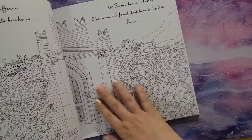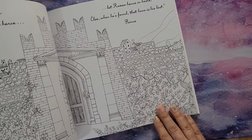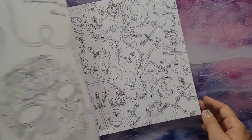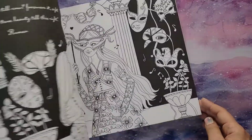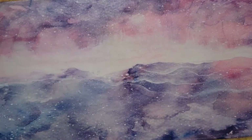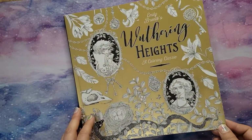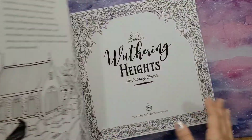I can't get into coloring all of these things. It's so tiny, too much work for me. But I like to look at them sometimes. I look through my books. And this is another one from that same publisher. This is Emily Bronte's Wuthering Heights.